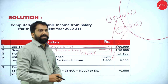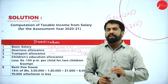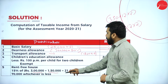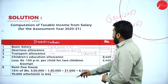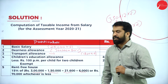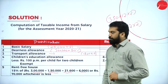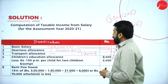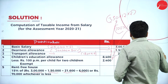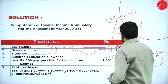We'll go for rent-free accommodation. As I told you, it is Varanasi, so we'll consider the population is 25 lakh and above. Now, in this, your salary is 3 lakh, dearness allowance 1,50,000, your education allowance is around 6,000, and your transport allowance 21,600. Whatever allowances you have, we add everything. So if you add everything, you will get 3 lakh plus 1,50,000, 4,50,000, plus 21,600, it will be 4,77,600. On this, if you calculate 15%, you will get around 71,000 and some change.